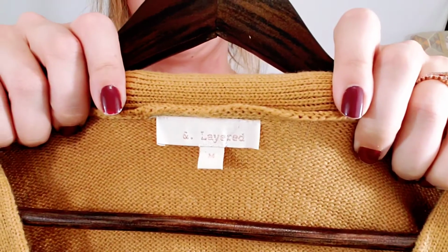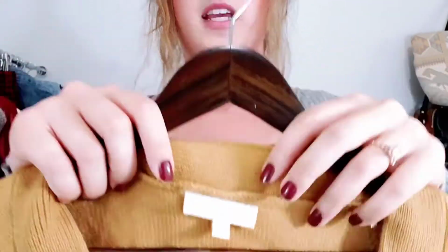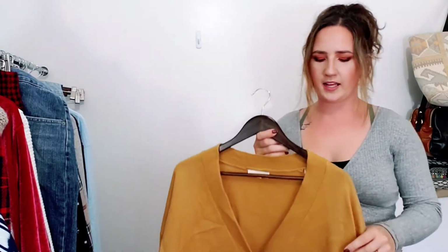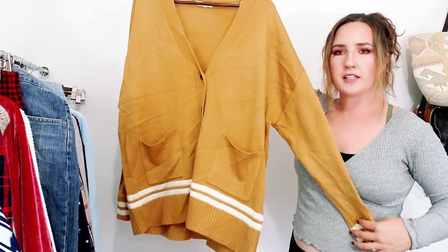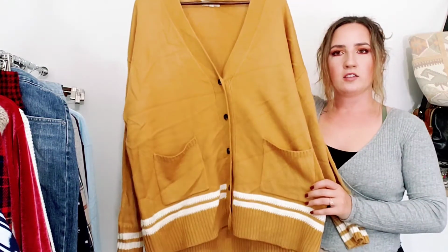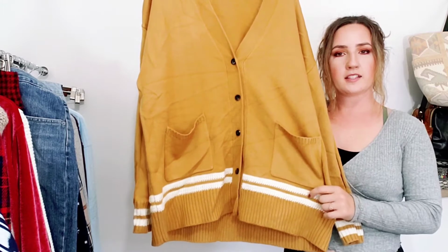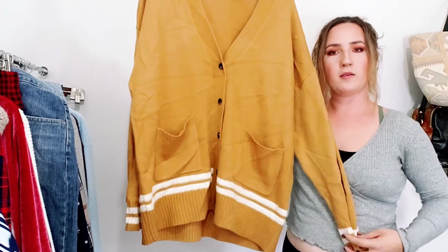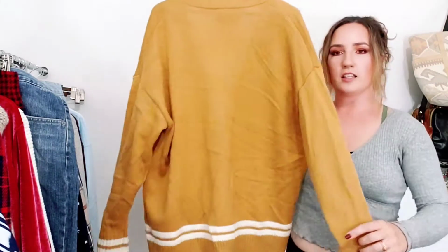This first one is by the brand And Layered, size medium. I don't know the brand. I don't know where this is sold. I think it's kind of a boutique-y brand, but I picked it up because it is a long, like duster length, what I would consider a varsity cardigan. It's got the stripe detail along the bottom and also along the sleeves. Really nice mustard yellow color.